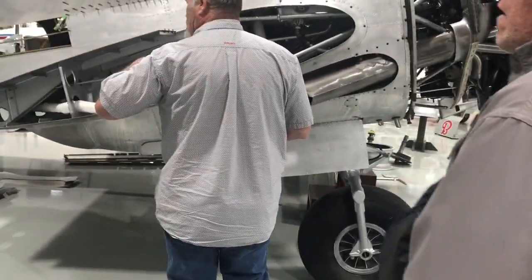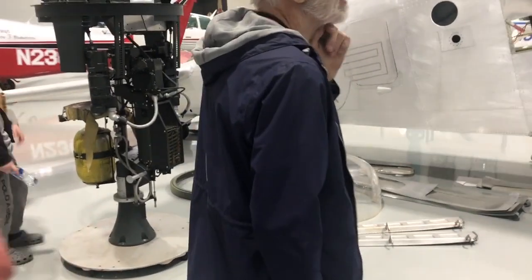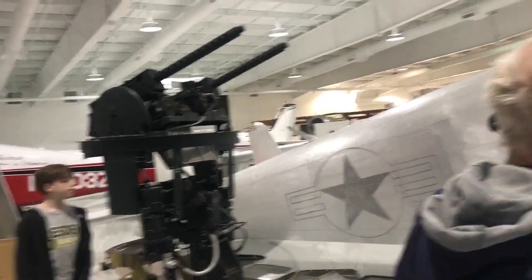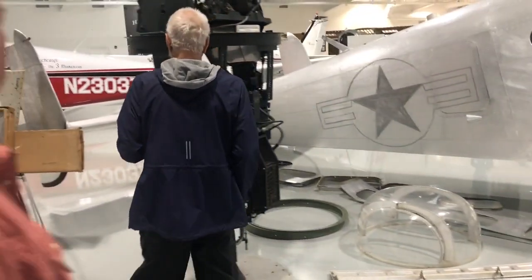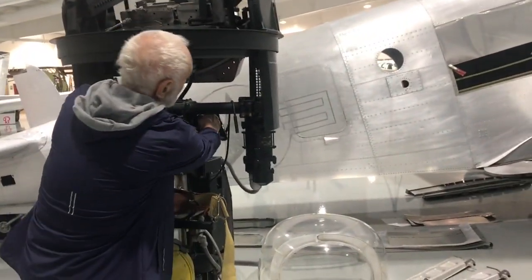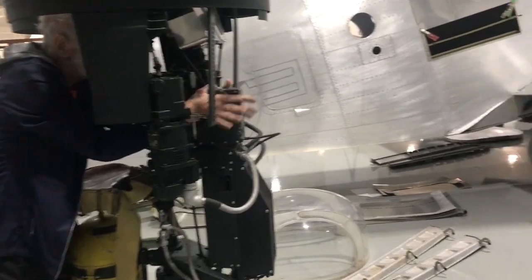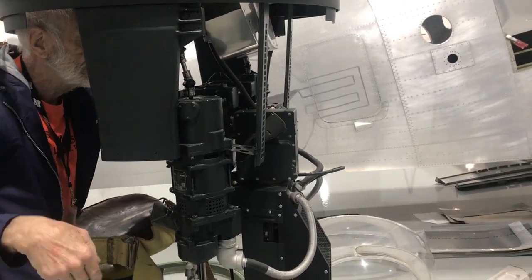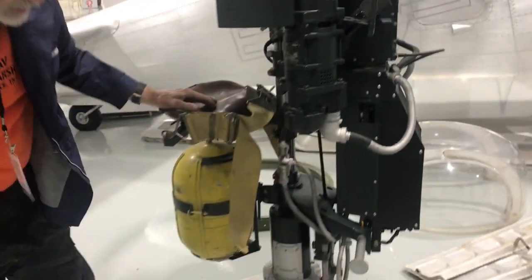This is something I just completed this past week. I built the two 30 cals and put them up there. This gun turret was also used to train gunners. The gunner sits on this seat right here with his hands in this device right here. And when he put it in here, this activated this whole device. This right here made the gun turret do that, and this right here made it do that. And then these switches here fired the two 30 cals.